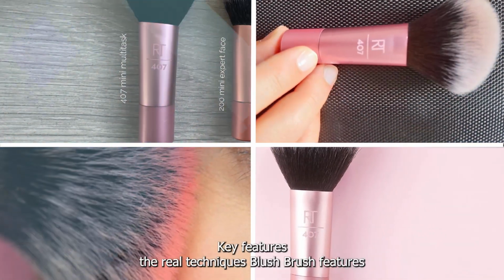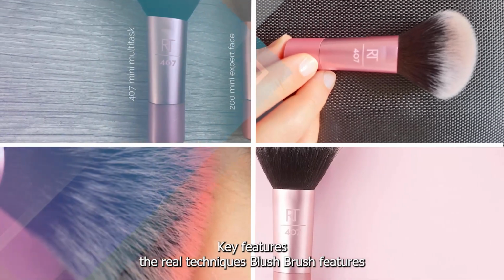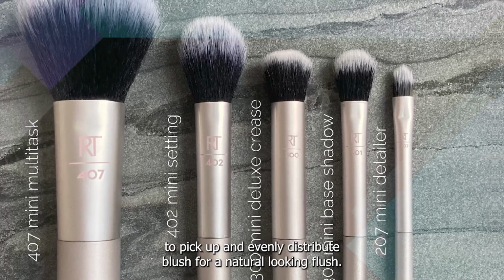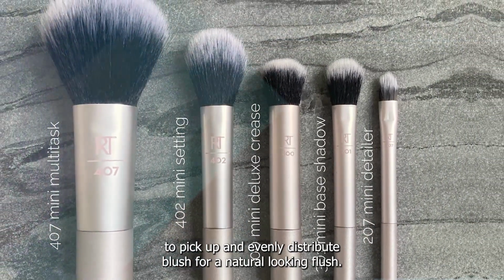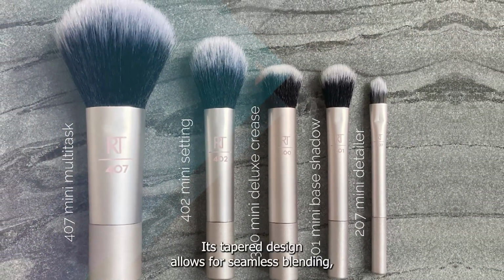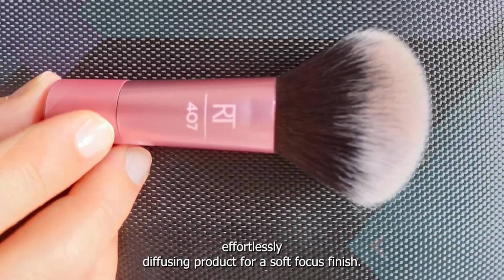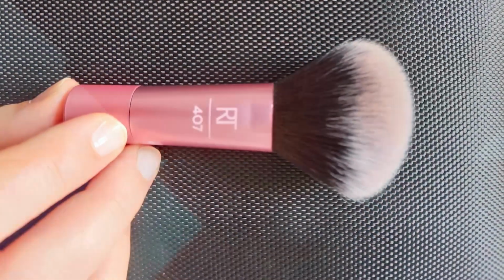Key features. The Real Techniques Blush Brush features ultra-plush bristles that are specially designed to pick up and evenly distribute blush for a natural-looking flush. Its tapered design allows for seamless blending, effortlessly diffusing product for a soft focus finish.